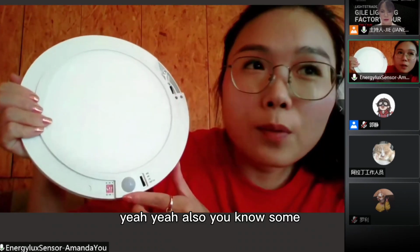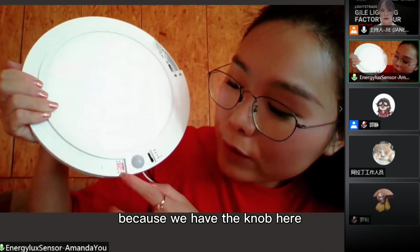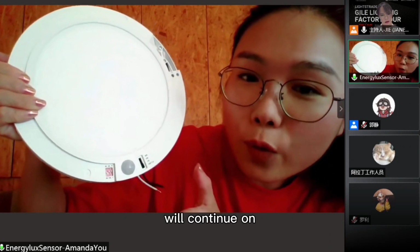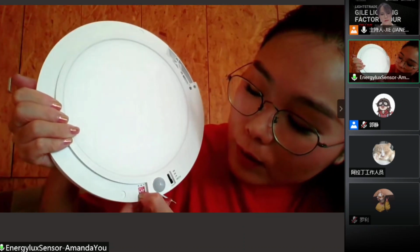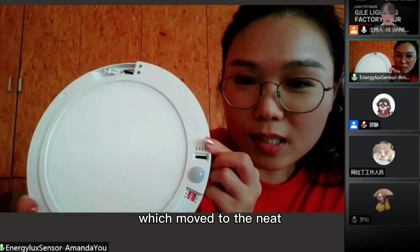Also, some customers want to keep the lamps always on. It also can be realized because we have the knob here. You can set the DIP switch for the on version. On version means the lights will continue on. If you want to set the lamp as a motion sensor lamp, you can set it down. It's PIR motion. So you have an option for the customer to choose which mode they need.